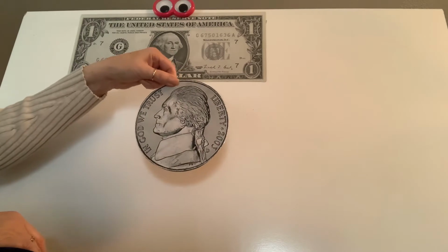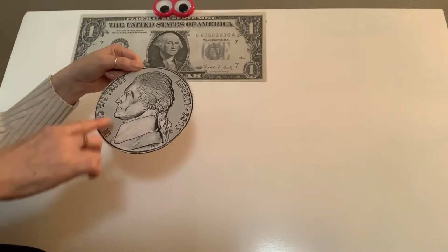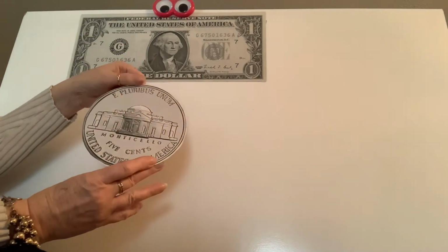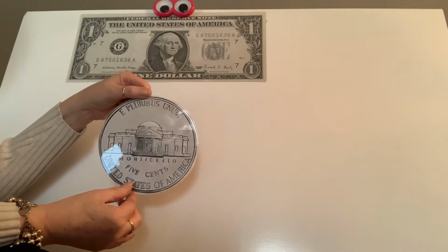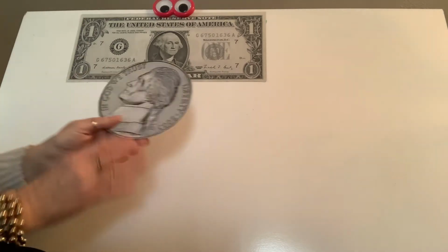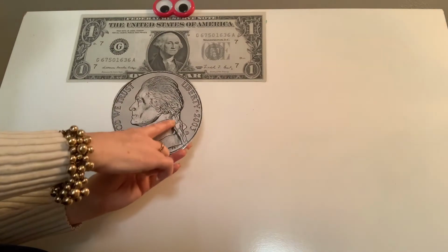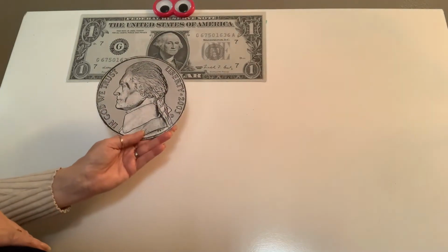I'm going to pull out the nickel, okay? A nickel, and we always have In God We Trust on the coins. The front has a face, which is the heads, and the back. And this one also, the nickel, has a building. There are some new nickels that have different designs on the back, as well as pennies. All right, the front is Thomas Jefferson. He was our third president. Okay, and you can probably tell that it's an older president because he's still got the ponytail, doesn't he?